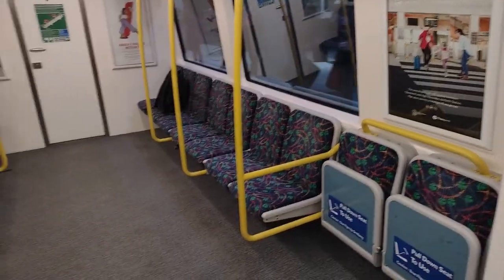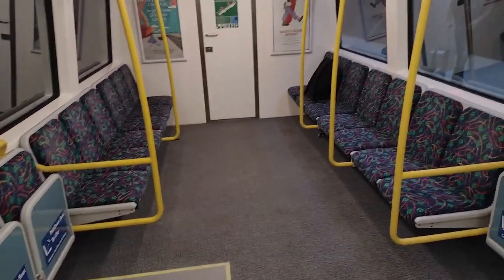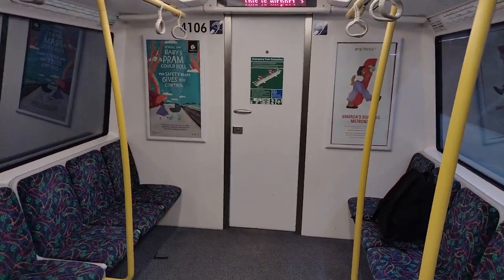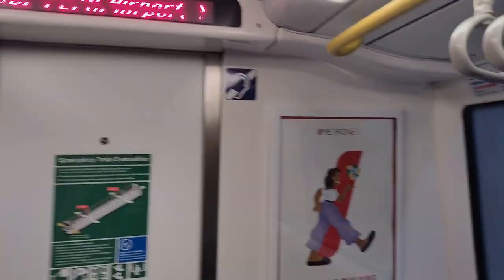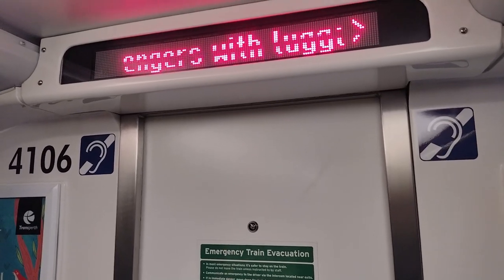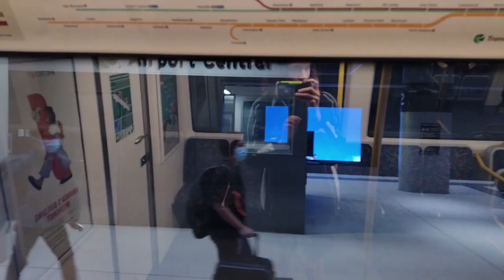Okay. Wow, there's a lot of airport passengers here. We might have to stop filming. This is Airport Central. Alight here for Perth Airport Terminals 1 and 2. Passengers with luggage are asked to use the lift. There's a lot of people with suitcases.